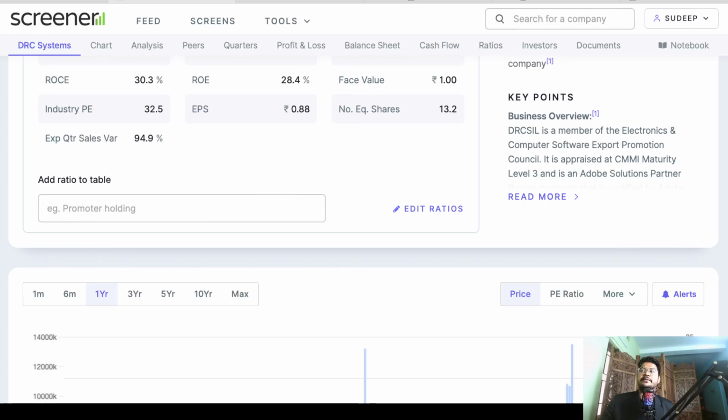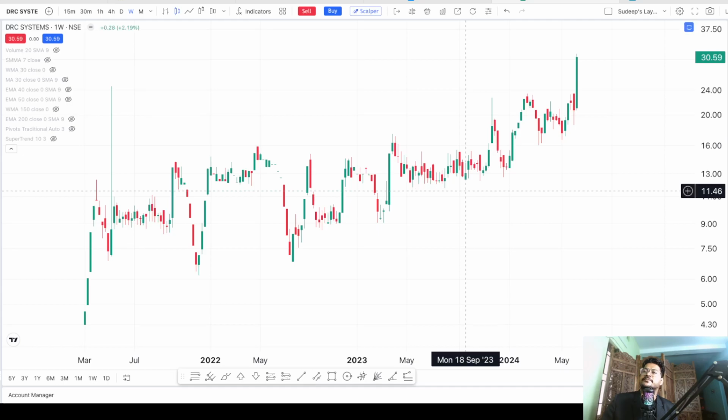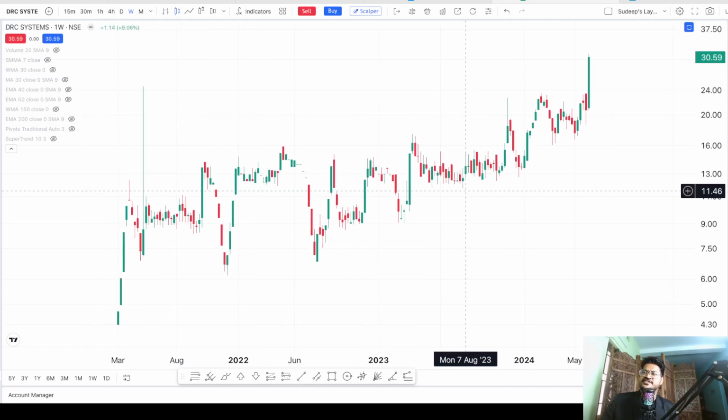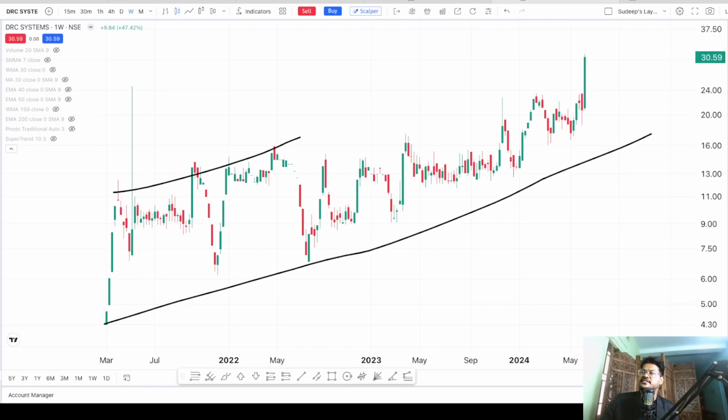So this was the fundamentals. I would say that the fundamentals are average. Okay, but the company is growing nicely, right? Now let's see the price action to see what is going on with the stock price right now. Okay, so this is DRC Systems, and you can see after getting listed here, it has given a very nice channel pattern. And the channel pattern has actually been broken in the last week.